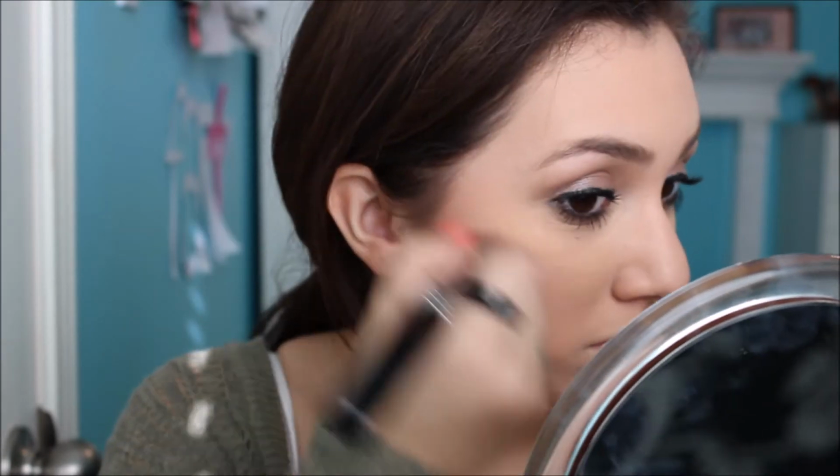So now that looks a little bit more natural. I still have the effect of contouring. I still have the shadows on my cheeks and everything. It is just a lot more natural looking. You don't want sharp lines because it looks very unnatural.